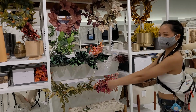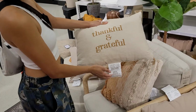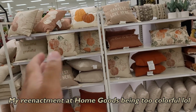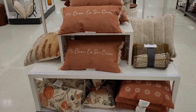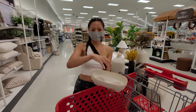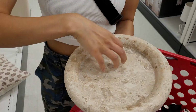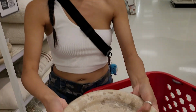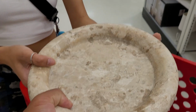And here we are. We have arrived at the fall market. Dustin and I were talking about how much we appreciated the more muted tones and colors here that can fit more with everybody's decor style. I really love pieces like these where you can just throw some fall decor pieces on there. This marble dish is so beautiful. You could tell it's really good quality and it was heavy. It's a really good piece that you could put in your bathroom, put your soaps, your face wash.